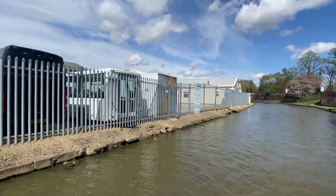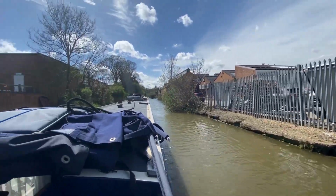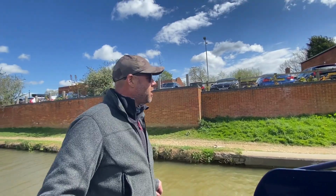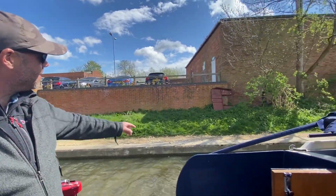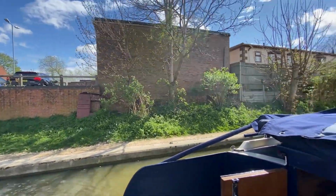On the move, on this windy day. Makes it a bit more interesting when you don't know if you're going to slam into something, doesn't it? Scary there in the wharf, to be honest. Yeah. Wind was pulling the boat all over.